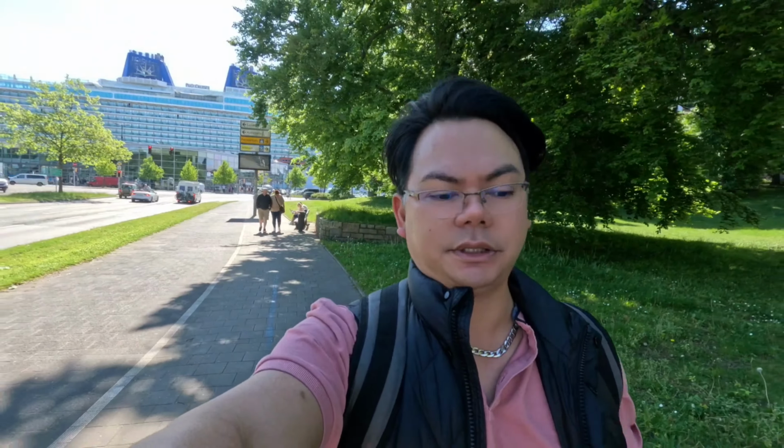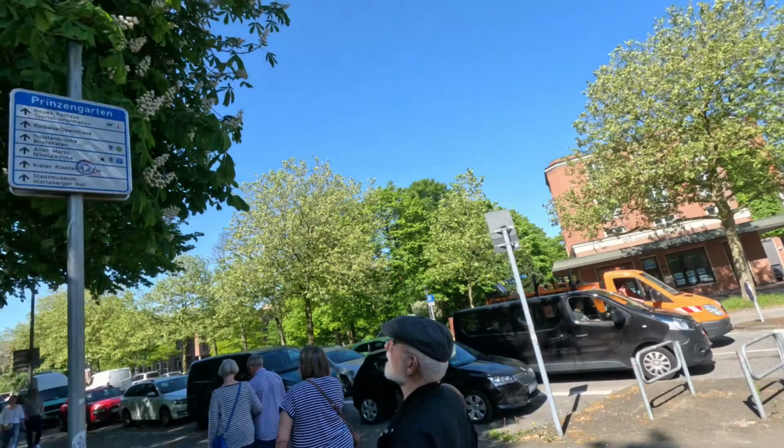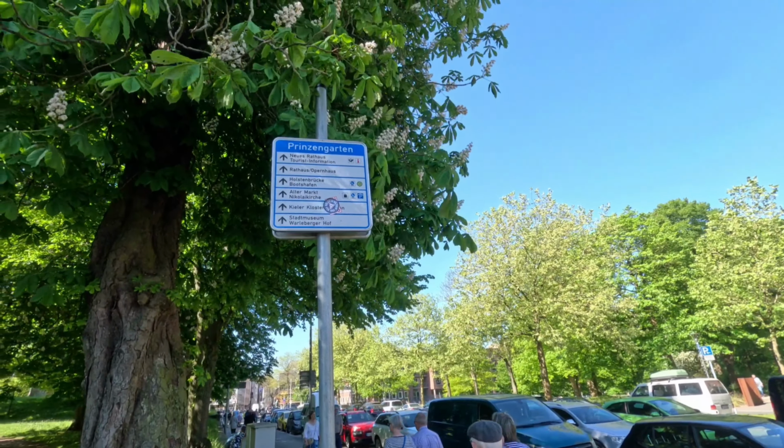Apparently it's a small town, so it should be easy to navigate. Okay, there are signs everywhere. Tourist information. There you go. Just watch out for the bicycle lane. They don't stop here. I think it's just like in France as well, somewhere near the beach area, they just mind their own business. So just watch out for the bicycles.